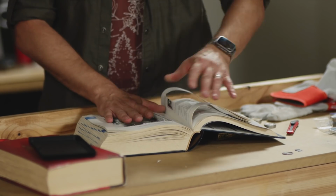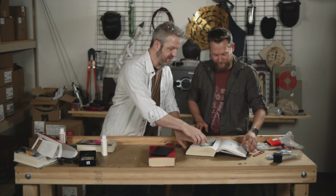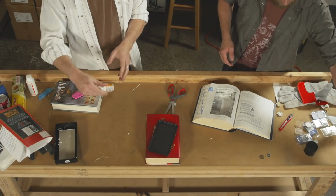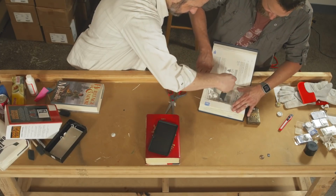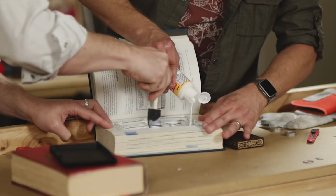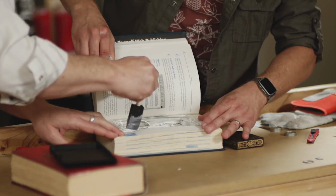Not so much. Not happening. Okay. So the idea is that you get all of this cleaned up in here, and then you would put some paper glue. This is just Mod Podge. Dude, just glue that straight in. So just get that. Yeah, there you go. Get that all around. There you go. Glop, glop.